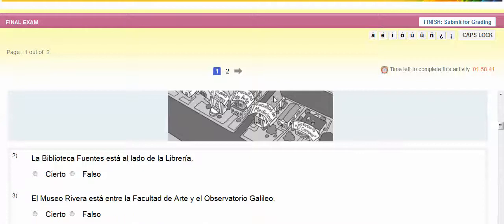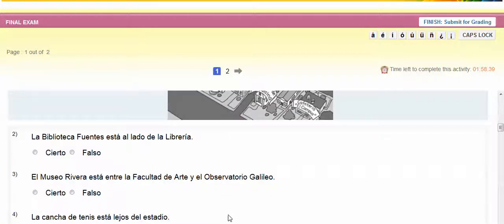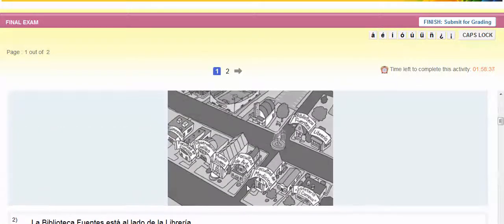So you'll have to keep looking at this picture to see if these statements are true or not. And it might be in your best interest to take a print screen of that picture and stick it in something else, or print it out, so that you can look at the picture at the same time.